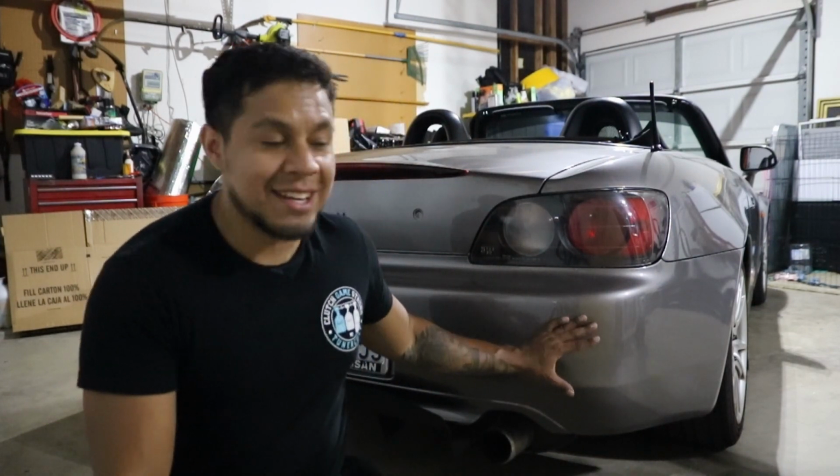Reason number 5. The S2000's value, it's crazy. Just imagine a couple years in the future. This car currently, I don't know, with 80,000 miles, 90,000, 100,000 miles, this car can cost you about $25,000 to, I don't know, something dumb as $35,000. Not to mention the CRs, they go for like $60,000.